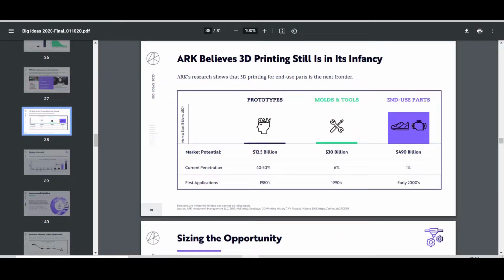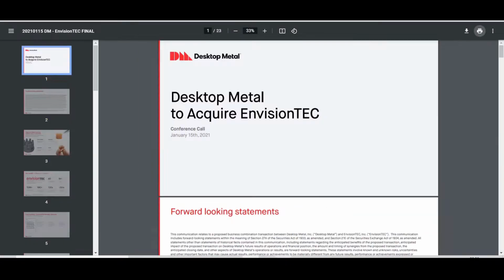ARK believes that 3D printing is currently in its infancy. They believe that there is a potential market of over 490 billion, and current market penetration is only 1%. Although ARK's 3D printing ETF is down about 10% in the past month, it is still up over 200% on last March's low point. The other major catalyst within the past few weeks was DM's acquisition of EnvisionTEC for 300 million. This was huge news.